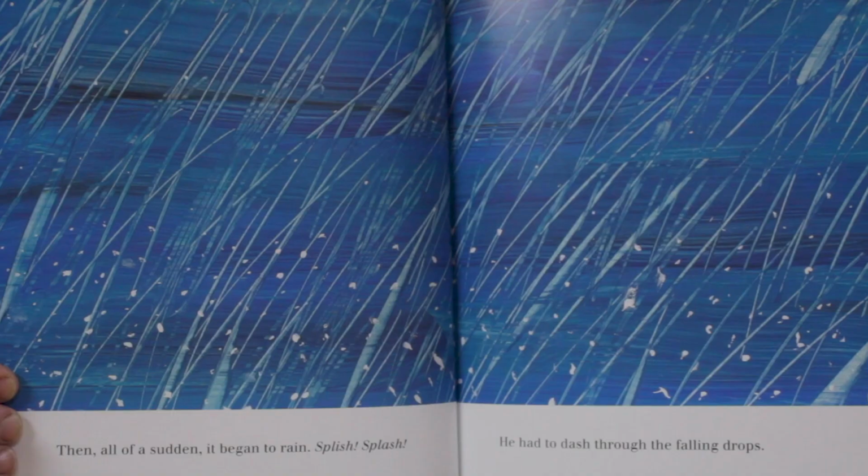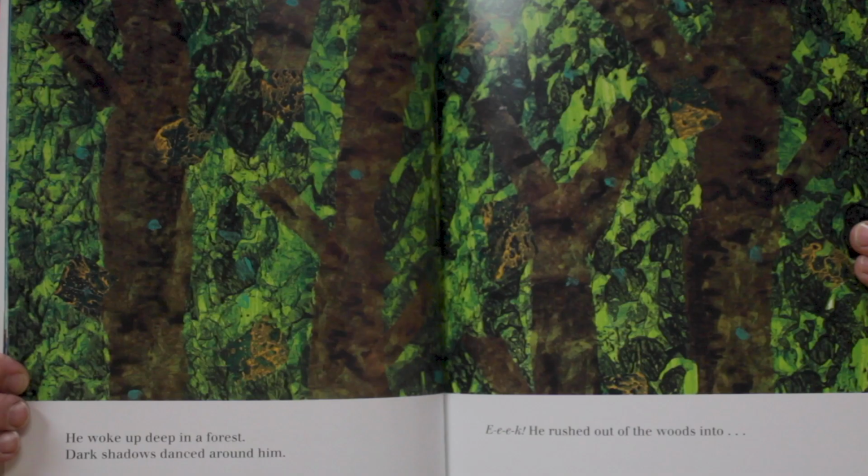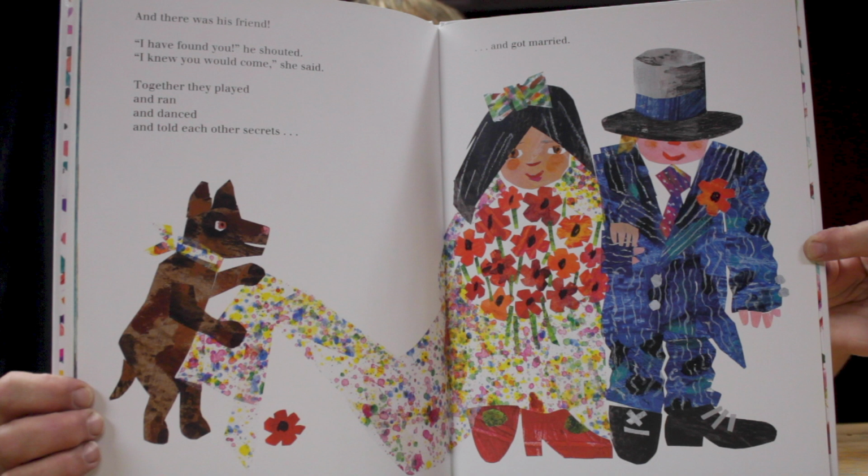Then all of a sudden, it began to rain. Splish, splash. He had to dash through the falling drops. After a while, the boy felt tired. He fell asleep and dreamed that he was floating on a cloud. He woke up in a deep forest. Dark shadows danced around him. Eek! He rushed out of the woods into a flower garden. He gathered a bouquet, and there was his friend. "You," he shouted. "I knew you'd come," she said. And together they played and ran and danced and told each other secrets and got married.